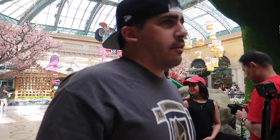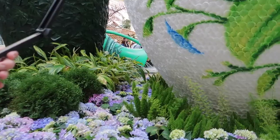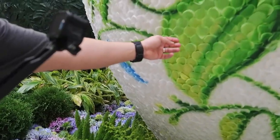Koi pond, and it won't be here in the next one. They build it just for the little two month period or whatever and then gone. They go all out here. Each one is more spectacular than the next. This is all made out of flowers. Yeah, with actual flowers. I don't think you're supposed to touch it.